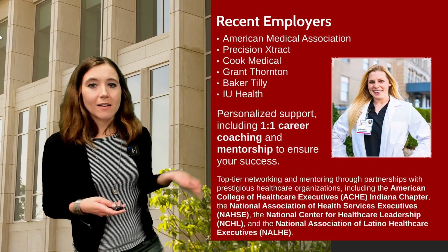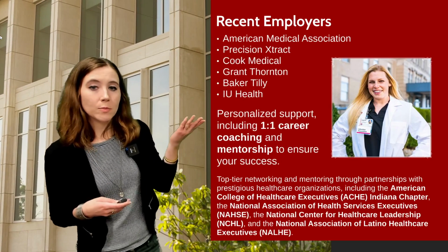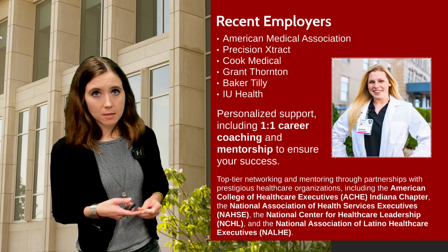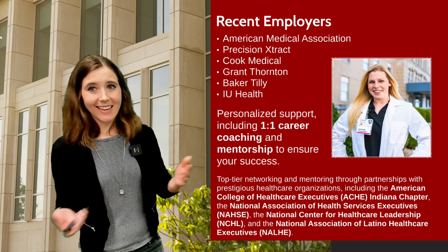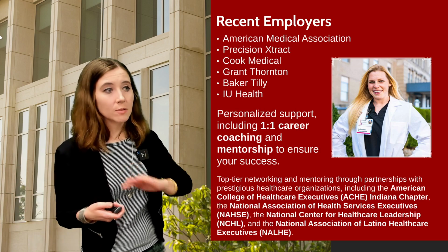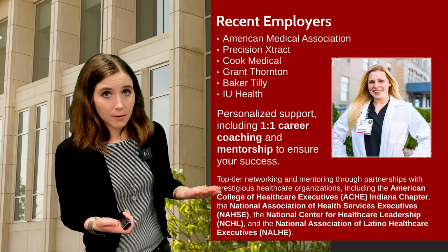And here are examples of career outcomes. So recent employers, actual employers where MSHM alumni have gone on to work, are listed here. We have incredible success in making sure that our students, with the skills that they hone in the program and with the professional development that they acquire as part of the program, are really set up to land that next level job in healthcare.